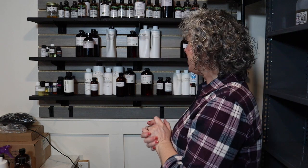All right, guys, I am just about finished with my inventory portion of this month-long cleaning, organizing, inventory, all that good stuff. The last thing I did was I went through my fragrance oils here. I started off just weighing everything out. I don't know why I didn't do this all at once, but I weighed everything and got my inventory accurate. And look how few fragrance oils I have.